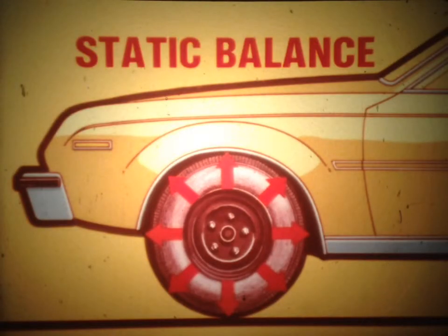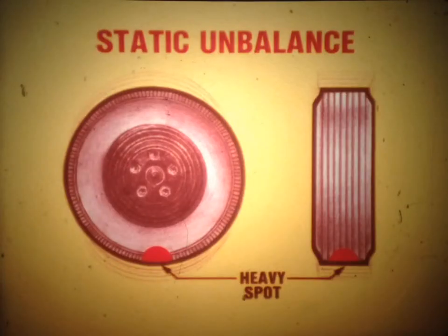Static balance refers to the distribution of the tire and wheel weight around the spindle. On a properly balanced wheel, the weight is distributed equally around the spindle. Most wheels that are out of balance are statically unbalanced. Here's a tire that's statically unbalanced due to a heavy spot.